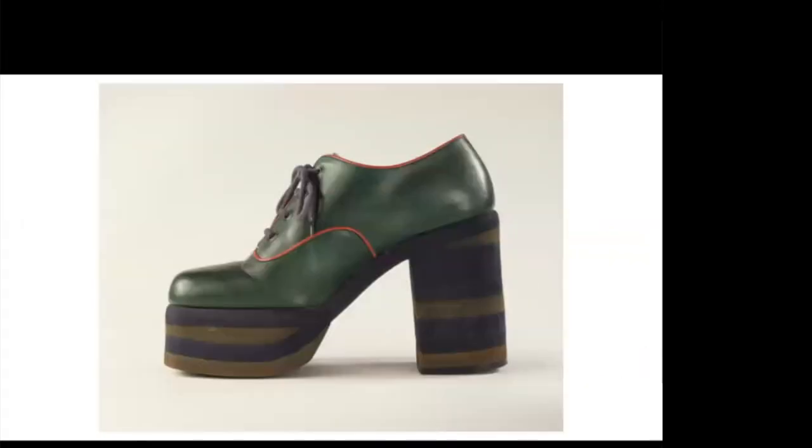This is a shoe made in 1973 in Italy. It now lives in LACMA, or the Los Angeles County Museum of Art, and it is here because it makes me smile.